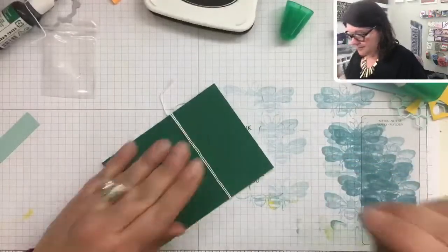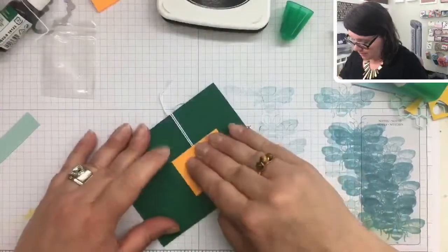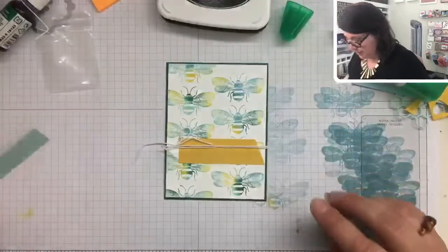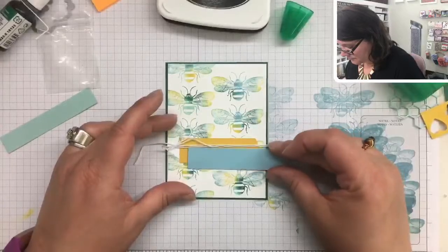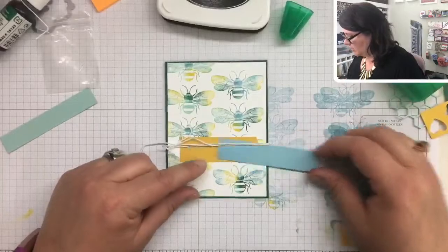And I'm just going to put a sticky note right here right now just to help hold it for the moment until I kind of finish what I was going to do. All right, so now I want a balmy blue layer too that I think I would like to put a saying on.